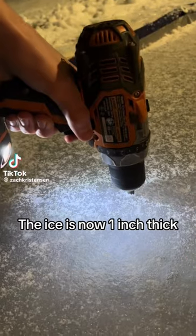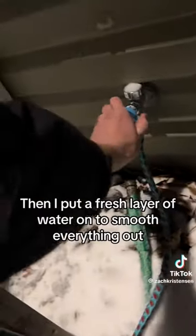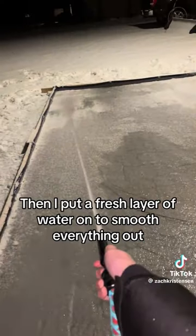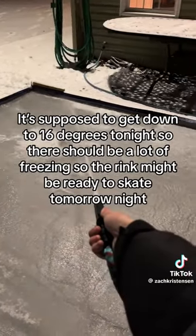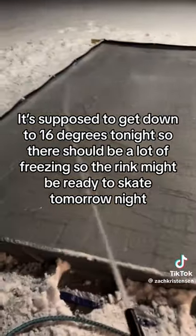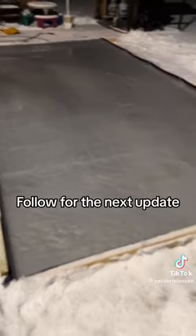A lot of you guys wanted an update on the ice rink. The ice is now 1 inch thick. It snowed last night, so I shoveled the rink. Then I put a fresh layer of water on to smooth everything out. It's supposed to get down to 16 degrees tonight, so there should be a lot of freezing, so the rink might be ready to skate tomorrow night. Follow for the next update.